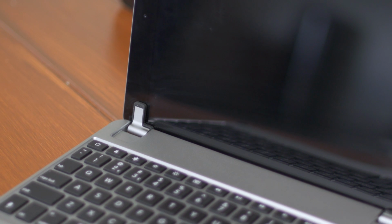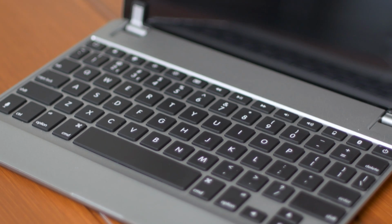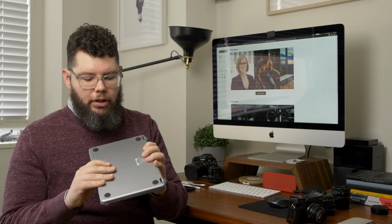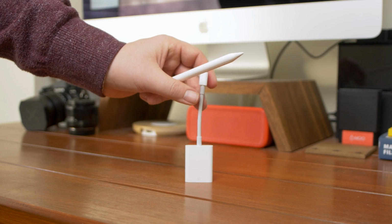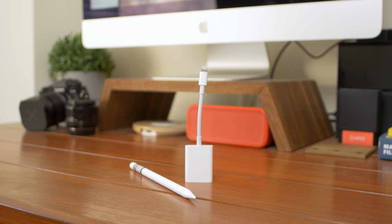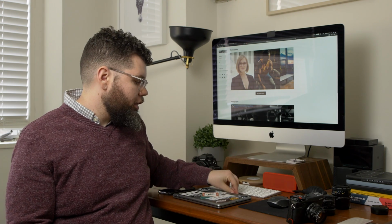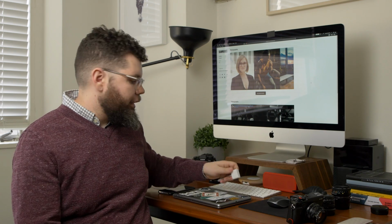I'm going to be taking my iPad. It's just a 9.7 inch from a couple years ago. And then I also have the Bridge keyboard because I actually use this thing full time. I actually don't own a laptop anymore. To transfer the files, I just use this little SD card reader here, which actually works quite well. And then I also have the Apple Pencil for the iPad, which works phenomenally. It's definitely a game changer for the iPad.